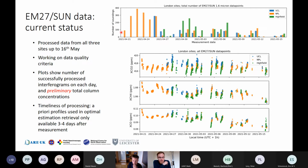You might remember back to about a month ago, we had this week of glorious sunny weather, and that's reflected in the data taken at NPL. During that week, we get a lot of soundings because we have these clear skies without very much in the way of cloud cover. And then we can see the other instruments coming online towards the end of that week.